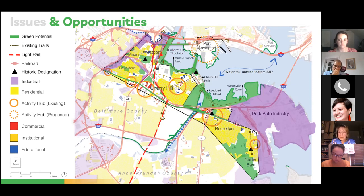The large port auto industry area to the east is just that and assists Baltimore in being the number one auto port in the nation. So the team felt it was important to embrace it. Both Masonville Cove and Reedbird Island are ecological and environmental entities that should be expanded upon to support future citizen science, education, and workforce development opportunities. Likewise, the future development of Port Covington has the potential of becoming an important SB7 partner.